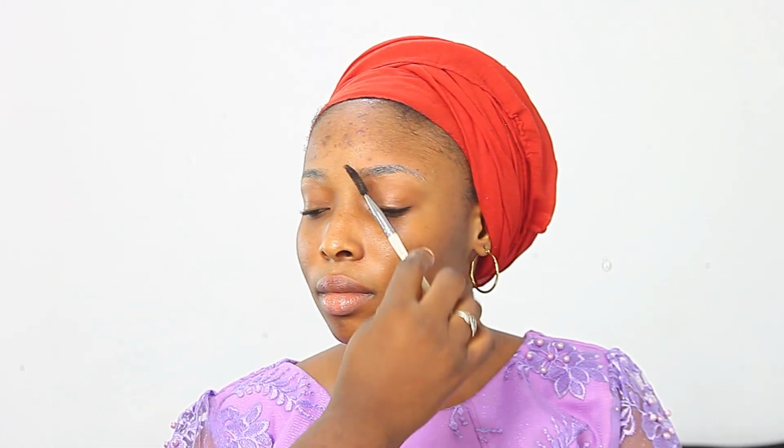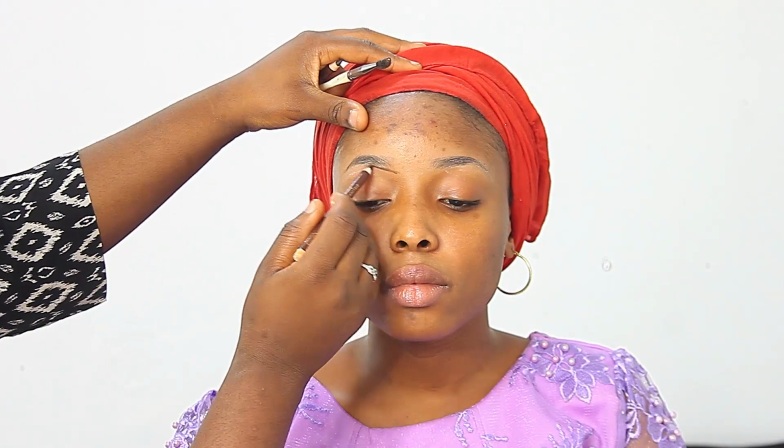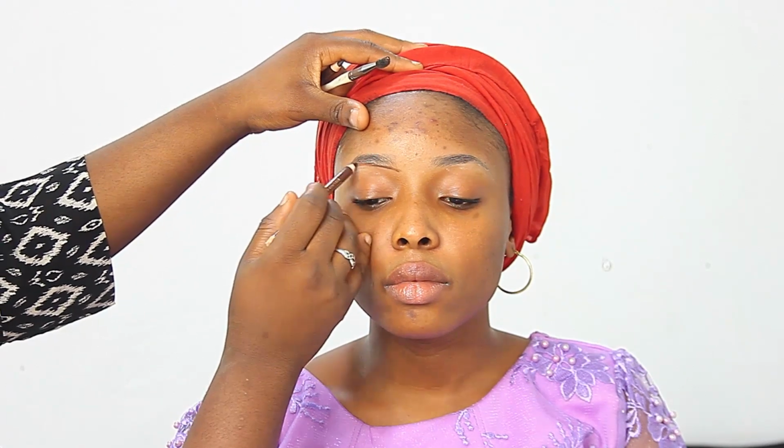I'm just going to be mattifying her brows using the Pond's Oil Control Mattifier, and then I'll be brushing her brow hair with my mascara wand. Then I'll be using the Davis brow pencil number 18 to outline her brows. So as you can see, I'll be going in lightly, and after outlining, I'm going to be filling in the brows.